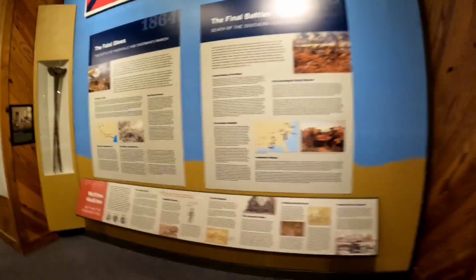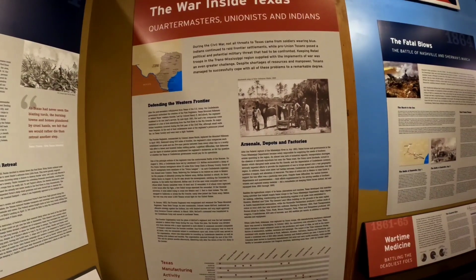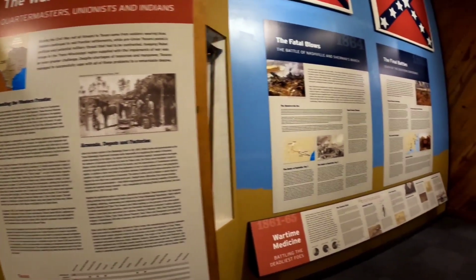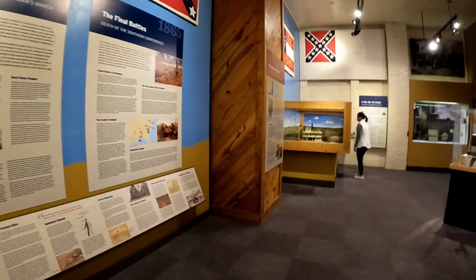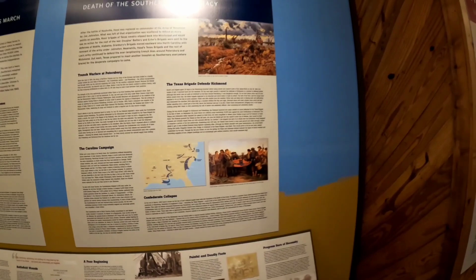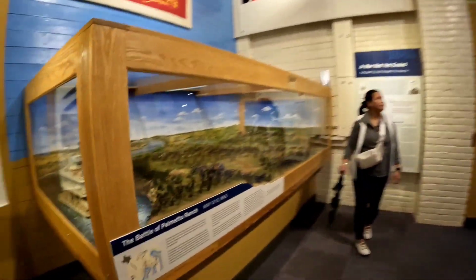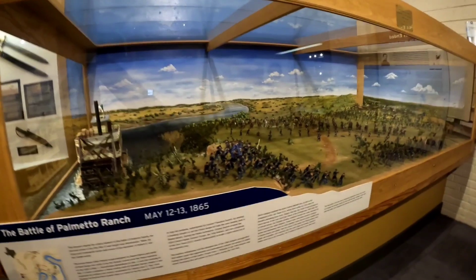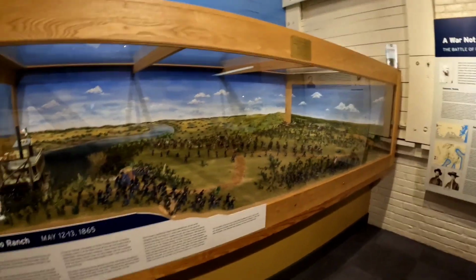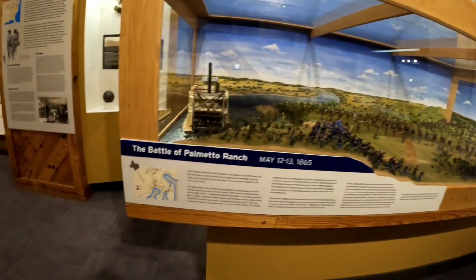I didn't see it in here. Let me double check. So now we're going into, oh, there it is right here. So this is a diorama. This is in Brownsville, Texas. This diorama's in Brownsville, Texas, going towards Boca Chica Beach.